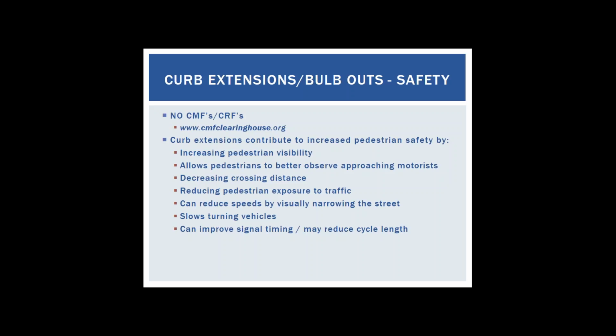What do we know about them intuitively, though? They increase pedestrian safety, they increase the visibility, they allow pedestrians to better observe approaching motorists, so it's a win-win for both. They decrease the crossing distance. They reduce pedestrian exposure to traffic by the reduction in crossing distance. They can reduce speeds by visually narrowing the street and physically as well. They slow turning vehicles more so than a typical intersection. And they can improve the signal timing by reducing the amount of time needed for pedestrians to cross the intersection.